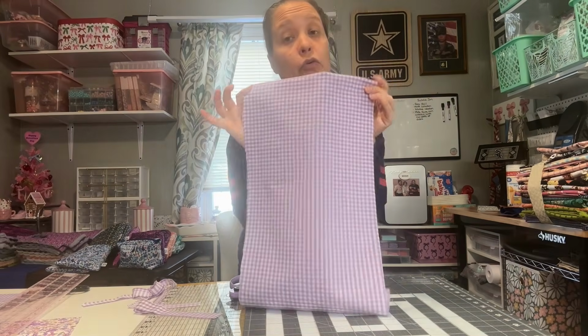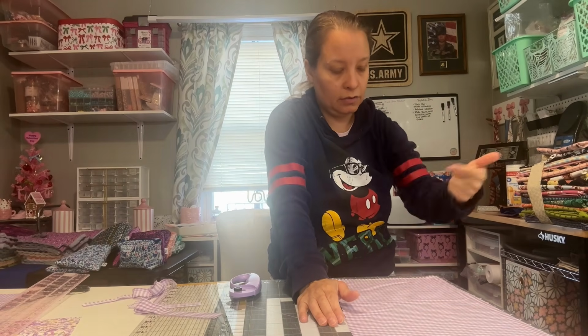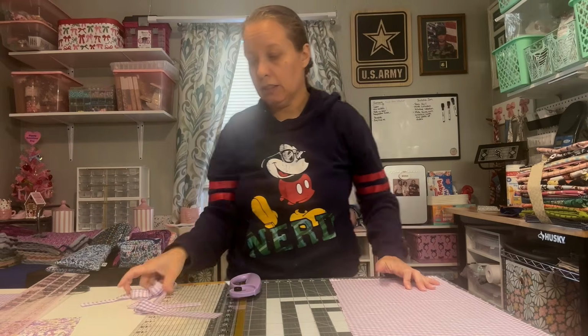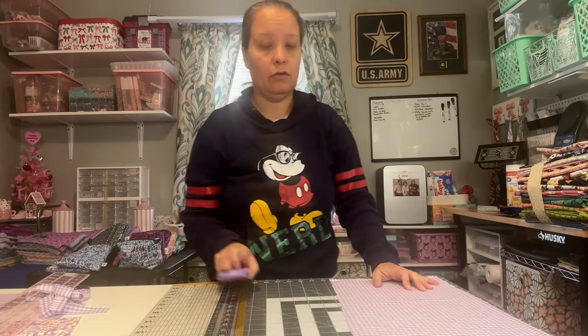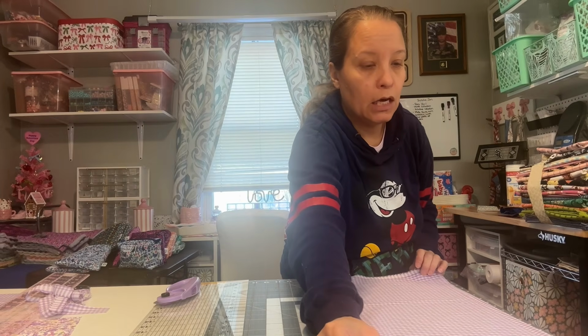See, so you can either use this for your straps, which I normally cut 6 inches by the length of the fabric in half. So 6 by 22 or 6 by 24, whatever it is. But since I'm using a different fabric for the handles, for the straps, I'm not gonna cut my straps.